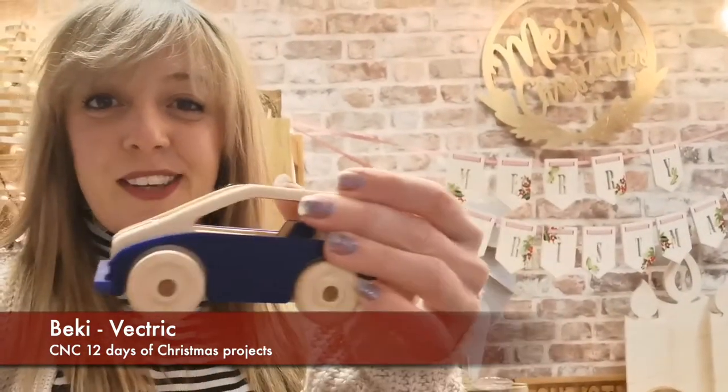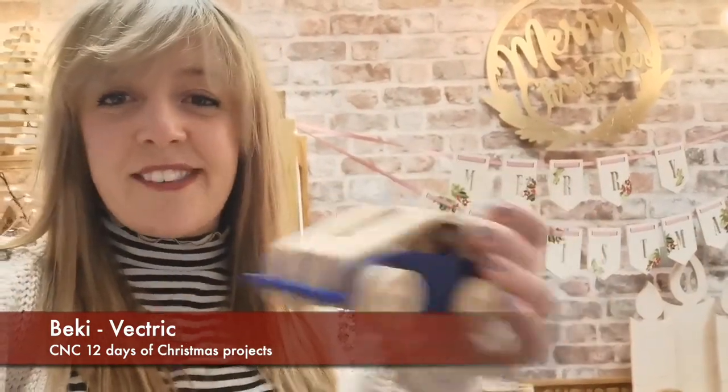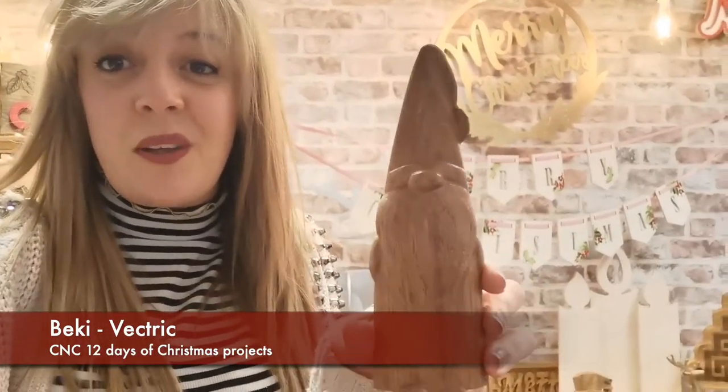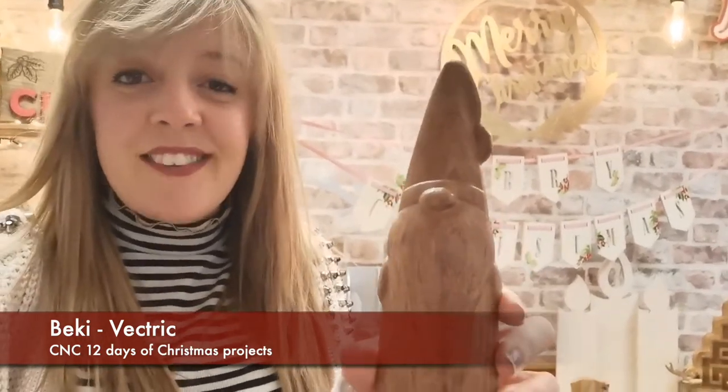So last year, myself and Todd worked on some projects. My favourite one that Todd created was this toy car. This is perfect for kids. It's also just nice to have on your desk and roll around. My other favourite project is one I made, and that is this Nordic Santa. He's just a little stand-in ornament. I think he's super cute and would look perfect on anyone's mantelpiece.